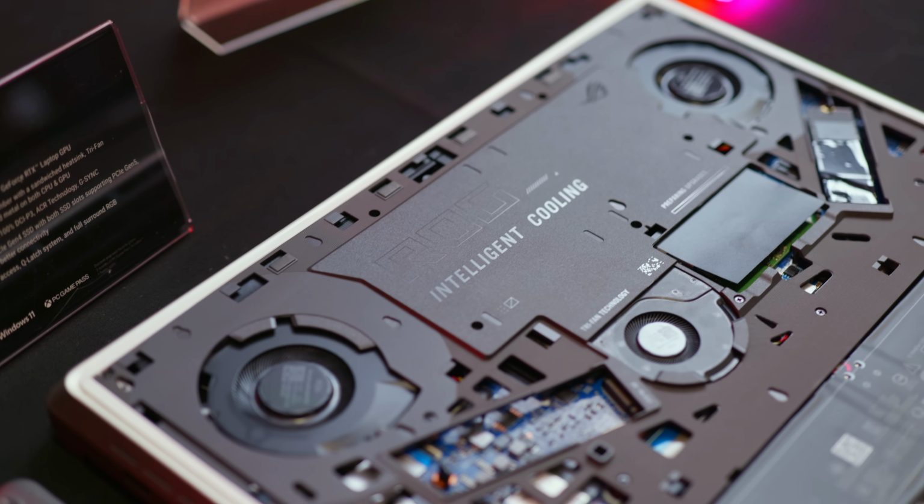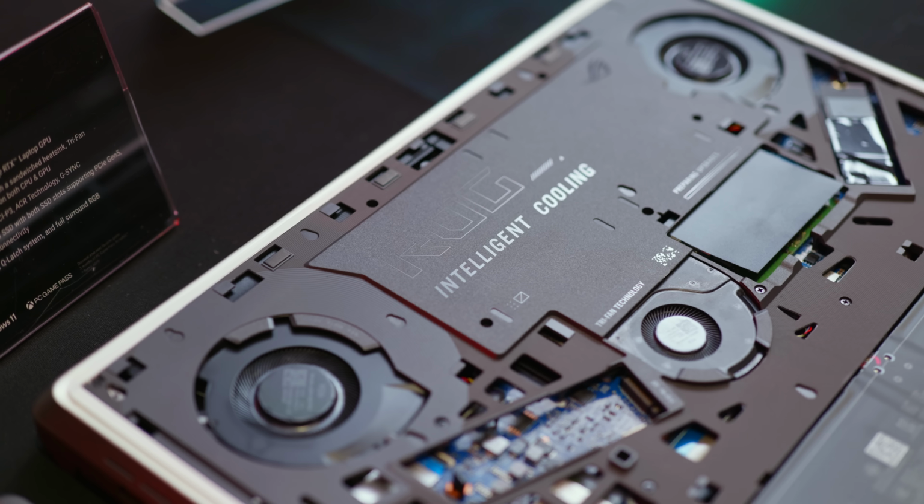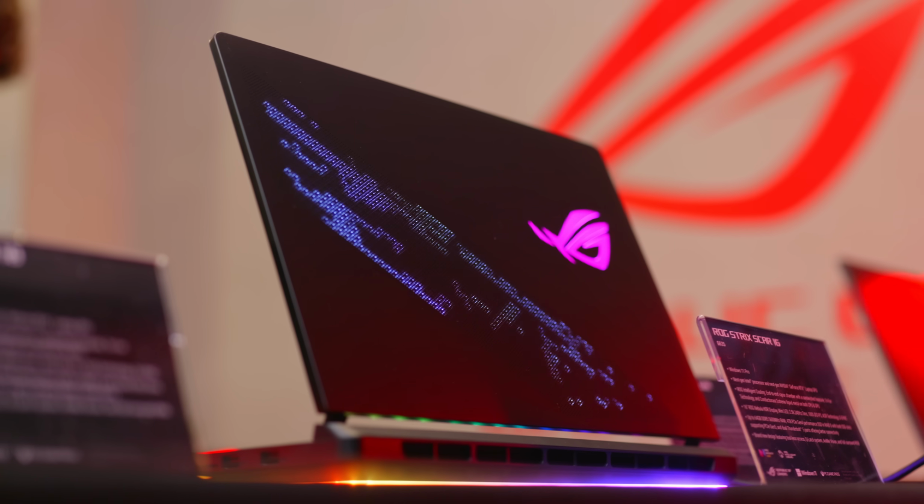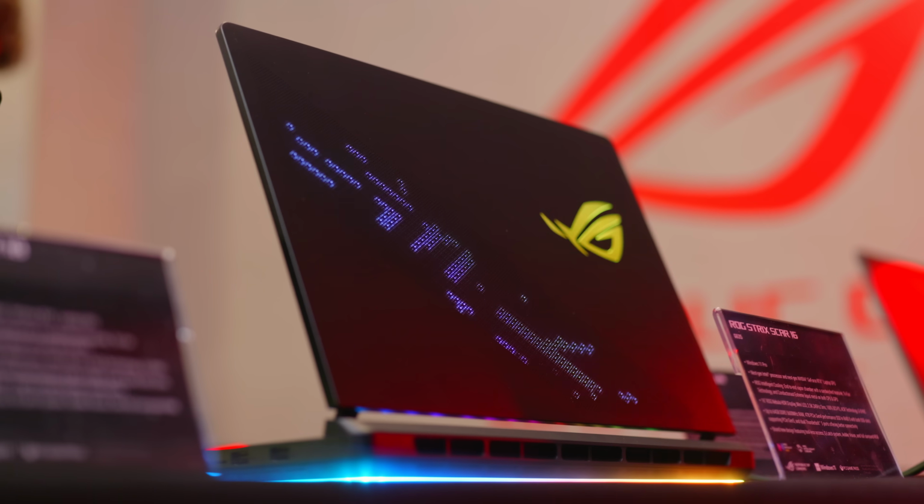We get the same gorgeous mini LED panels in 16 and 18-inch flavors, new silicon across the board with high power levels, and from what we have seen, at least some models will feature a hybrid vapor chamber cooling system, so I have high hopes for temperatures and noise here. The enemy vision LEDs are also having a comeback on the matte black display lids.